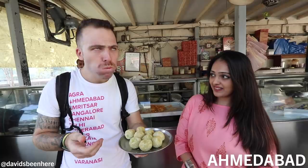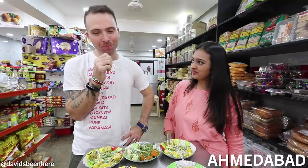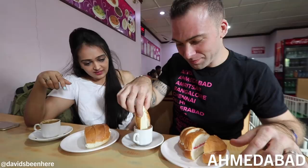Come on, come on. Mmm. Original dhokla. Yeah. Mmm. It almost tastes like a sponge. Very airy. Lots of little pockets of air. Mmm. We have two types of bun. One is maska bun and one is jam maska bun.